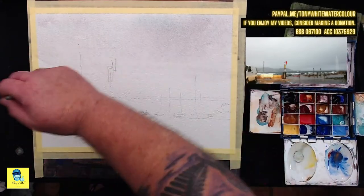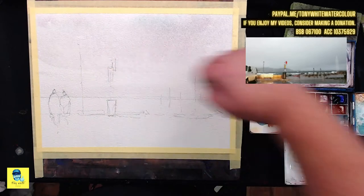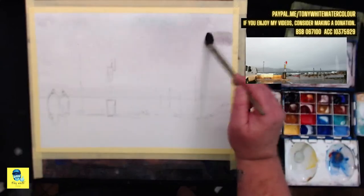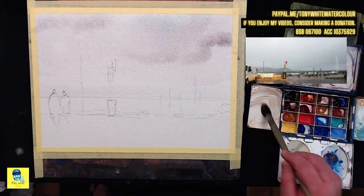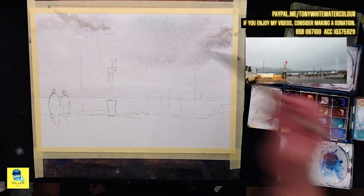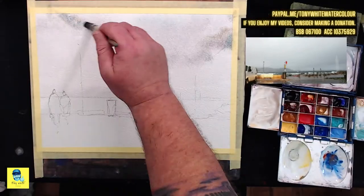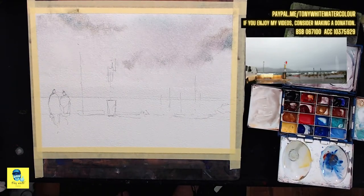So I'm just going to bring that down all the way, all the way down to the horizon line only, not over that. And I'll get little bits of something, whatever. That's how important it is. We're just suggestions of clouds, and it's just a little bit of stuff. Not much. They're just wispy, dare I say it, shapes. They are shapes, mate. Shapes.